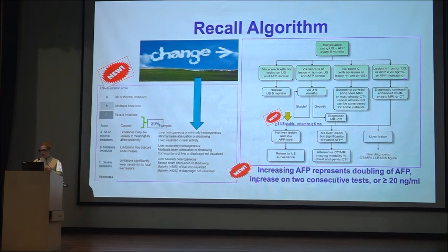So this is our recall algorithm. Generally, what we do, as you heard from Dr. Ahmed Singhal, is every 6 months doing an ultrasound with AFP. If a liver lesion is seen that is less than a centimeter, then generally we would screen them again in 3 to 6 months. Then we used to do that every 3 months for a total of 2 years, and then if there was no change, then go back to the 6 months. They have somewhat changed this and relaxed this, so we do this for about a year, and if there's no change, then we can go back to every 6 months.